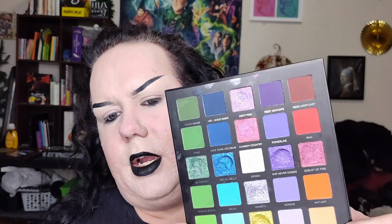But I'm really thinking of doing this row here, like the reddish row, and then the blue row. All I have on my eyes is Milani eyeshadow primer all over the eyes. Let's do blue side first. I think I'm going to go ahead and just start with one of the pencil brushes. This is the B3. Hey Good Night.